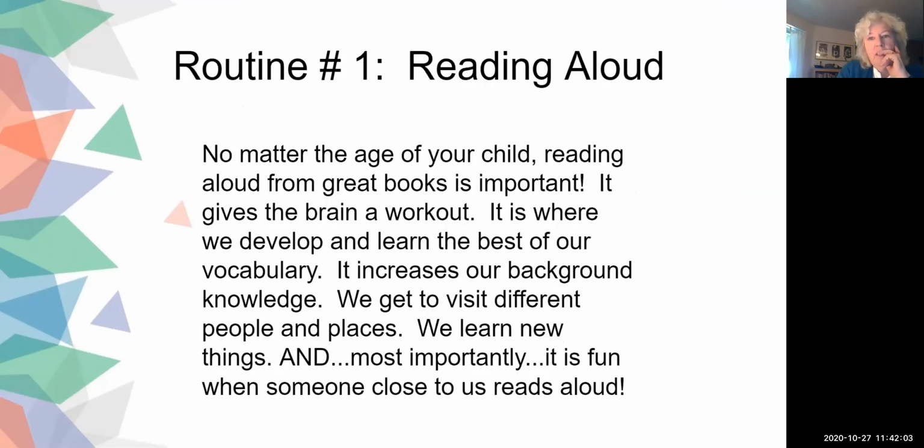Routine number one in any literacy home learning environment is reading aloud. So no matter the age of your child, reading aloud from great books is important. It gives the brain a workout for both the reader and the listener. It's where we begin to develop and learn the best of our vocabulary. It increases our background knowledge, and we get to visit different people and places. We learn new things. We learn all of this, whether we are reading aloud or listening to or reading ourselves.